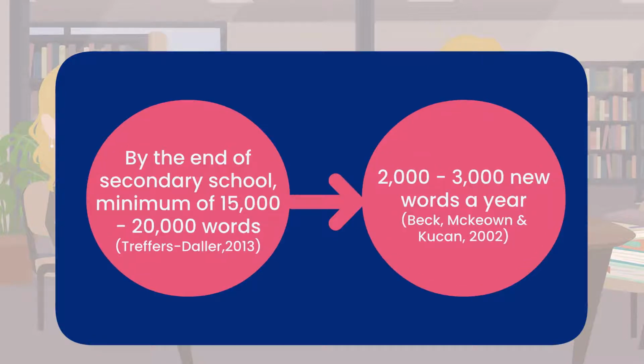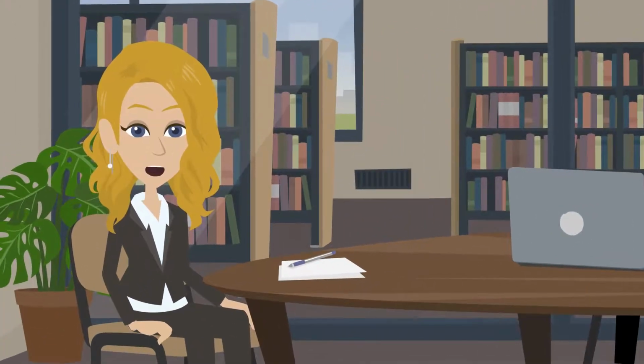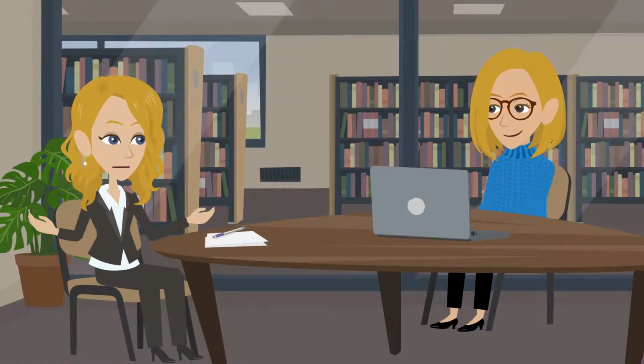subject-specific vocabulary. The Educational Endowment Foundation advises that schools should be prioritising disciplinary literacy across the curriculum and that teachers should provide targeted vocabulary instruction in every subject. But Ellie, what is meant by disciplinary literacy?